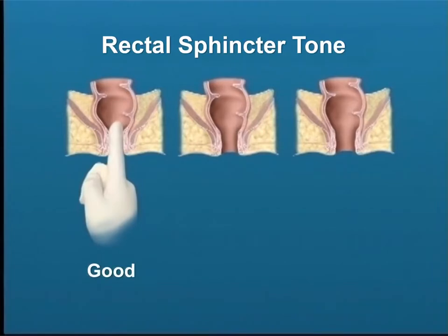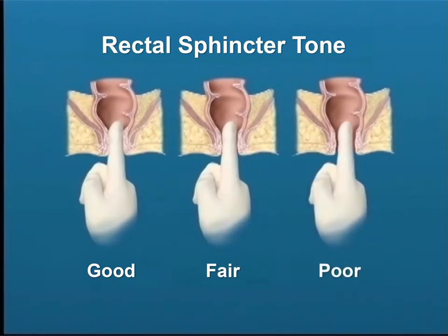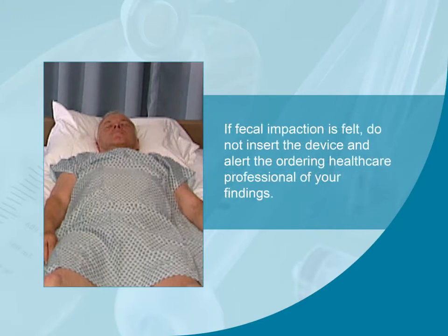You should perform a digital rectal assessment to assess for the presence of fecal impaction and rectal sphincter tone. A good sphincter tone is desired to keep the retention balloon inserted and minimize leakage. If sphincter tone is absent, the device may still be inserted, but the patient may experience leakage around the device. Also, be sure to remove any indwelling or anal device prior to insertion of the Flexi-Seal FMS device. If fecal impaction is felt, do not insert the device and alert the ordering healthcare professional of your findings.